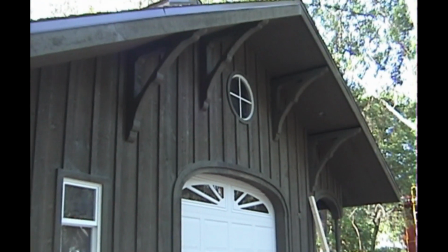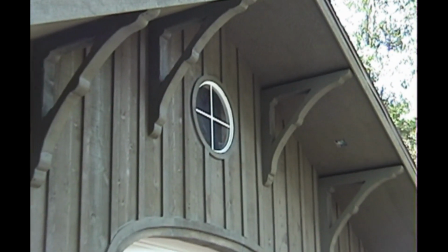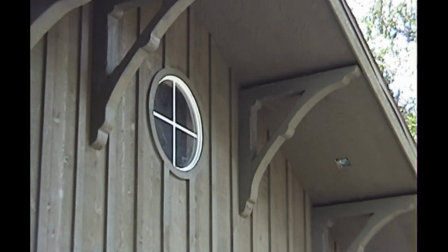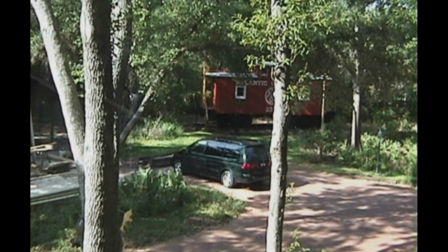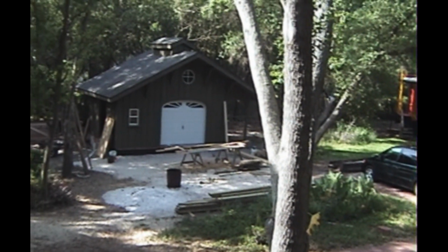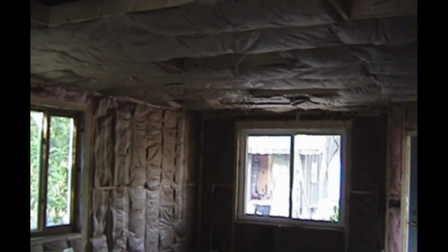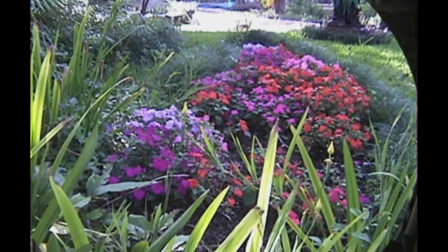Here on my little workshop, these corbels are one of the features I wanted to add to the building to make it look more like a little train station. We're not completely done yet, but the next step is the drywall after we put in the insulation here. And we're pretty close to getting moved in.